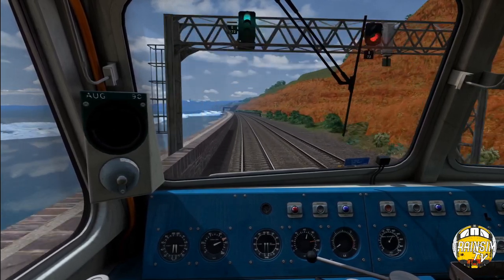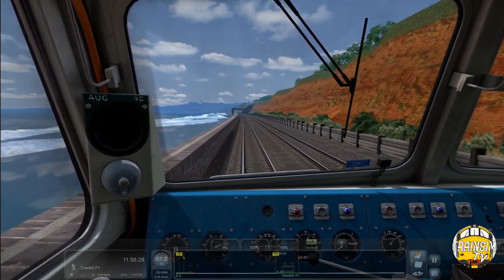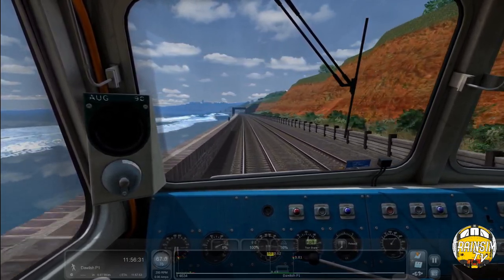So we're gradually heading now down the seawall. Just trying to pick a braking point. Probably going to brake just after I go under the Rockstone Bridge, which is ahead of us.